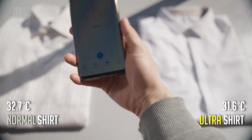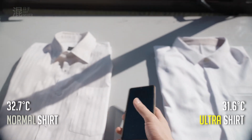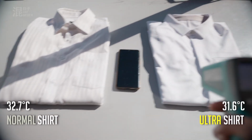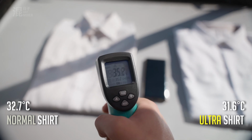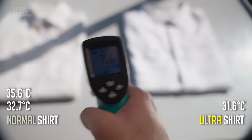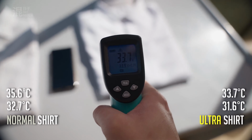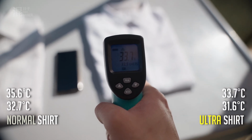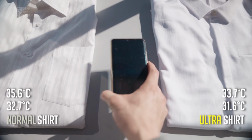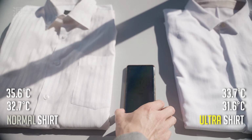Okay, so it's just been over 14 and a half minutes. Let's have a look at the temperature. I'll start with the normal shirt first. That's at 35.6 now, and the Ultra shirt is sitting there at 33.7. Okay, I'll keep it going and check on it later.